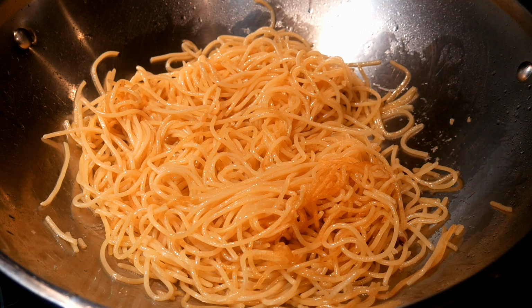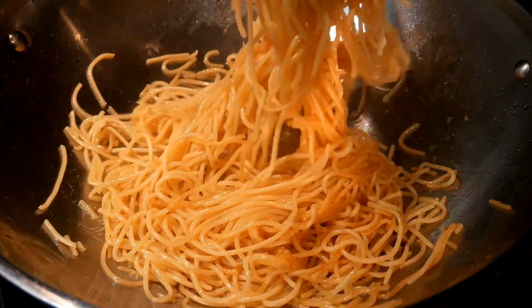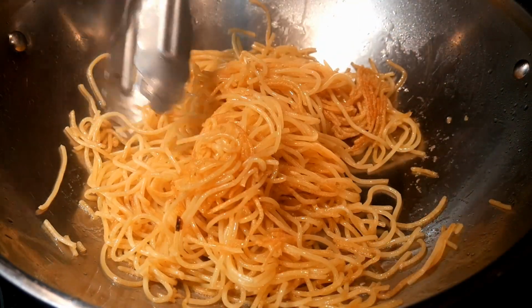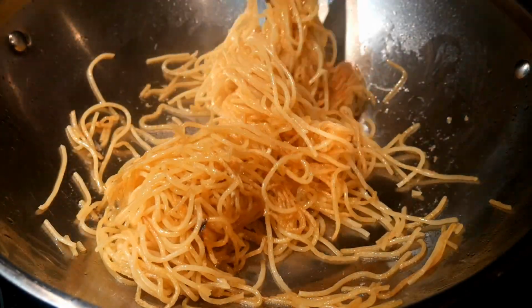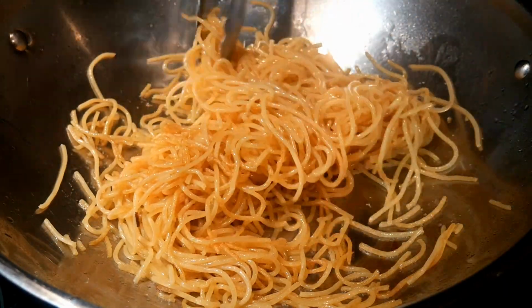The third thing that's really important is that you need to adjust your heat so that the heat level is at low or medium low. This will prevent the noodles from getting burned. What I do is I usually set the timer. I let the noodles cook for about a minute and then I turn them and let them cook for another minute. And sometimes I let it cook for a minute and a half to 2 minutes, but it all depends on how much time you have.